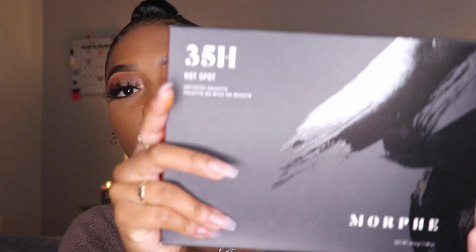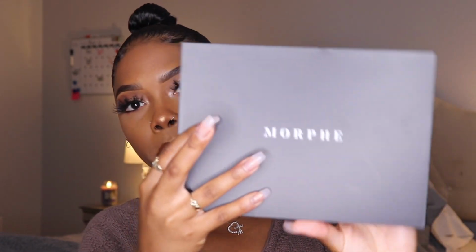So the next palette that I swear by, and that was a part of my haul today, is the Hot Spot Artistry palette by Morphe. And the outside of it looks like this. Sorry, I was just about to open it. The outside of it looks like this. It was actually on display, so I'm assuming it's fairly new. Well, newer. And obviously, you guys know what Morphe looks like on the outside.